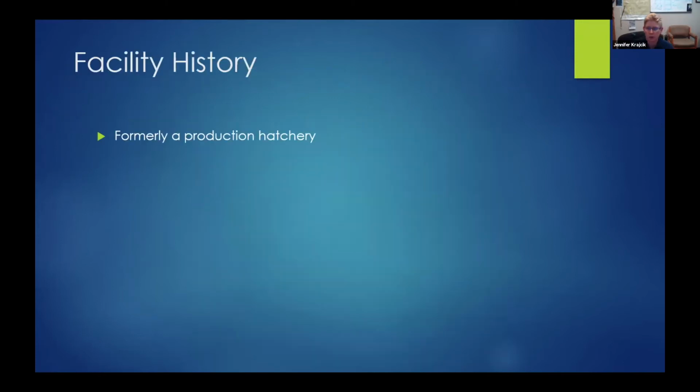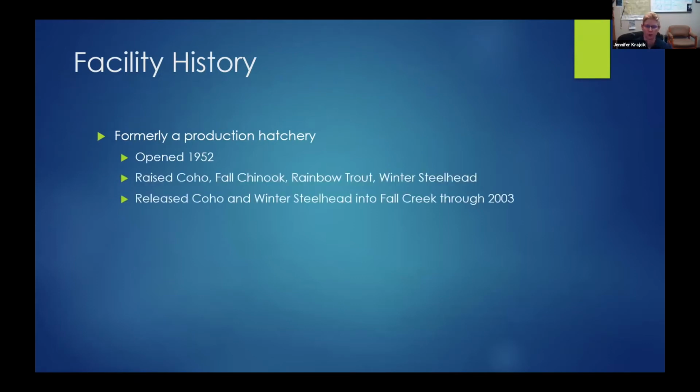So the facility used to be a production hatchery. It opened in 1952, and they raised coho, fall chinook, rainbow trout, and winter steelhead, and then released the coho and winter steelhead into the creek that the hatchery is on. It was previously called Fall Creek Hatchery because Fall Creek is what runs behind the building. In 2004, the ODFW decided that they needed to put in a research facility so that we could do some research into how we raised fish and do that in-house. And so they wanted to build a facility.